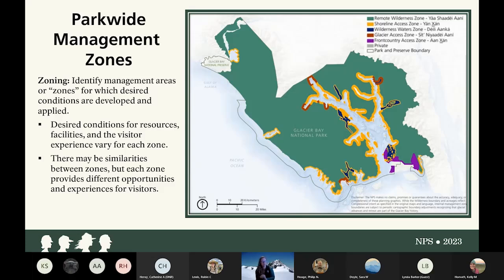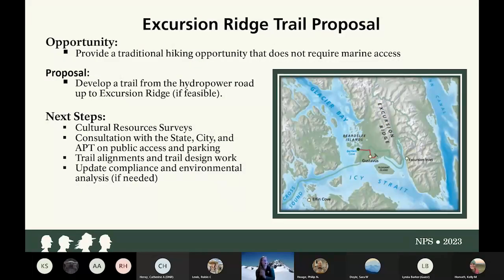Another notable thing that we've put more detail on and carried forward into the environmental assessment is what it would look like to provide a hiking opportunity on Excursion Ridge. The opportunity was presented to us, and we discussed it a little in public comment, to provide a hiking opportunity that doesn't require marine access, so people can reach the alpine environments and other parts of the wilderness on foot only. The proposal is to go from the hydropower road up to Excursion Ridge, if that's feasible. That's the idea we're currently analyzing.